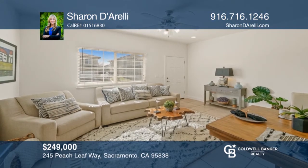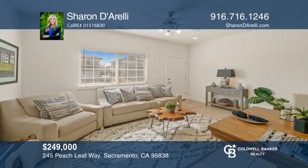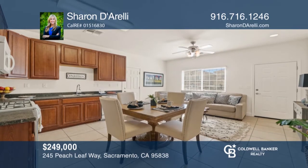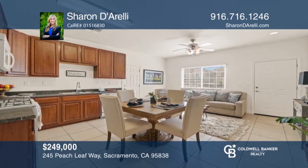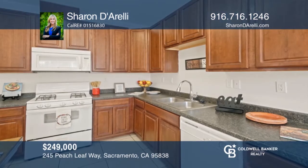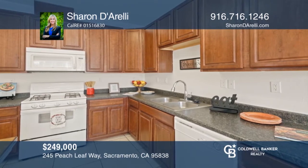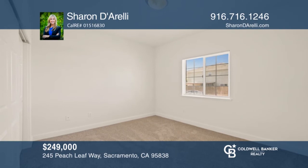Welcome home to this bright and airy single-story halfplex in Sycamore Park. This low-maintenance, 3-bedroom, 1.5-bath halfplex is conveniently located to shopping, dining, and schools. It features dual-pane windows, newer carpet and paint, and an attached 1-car garage.